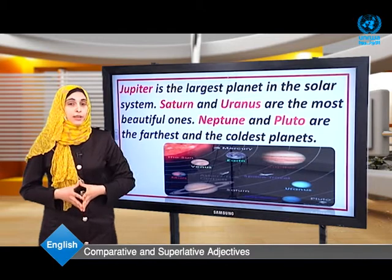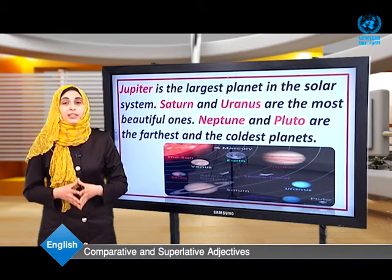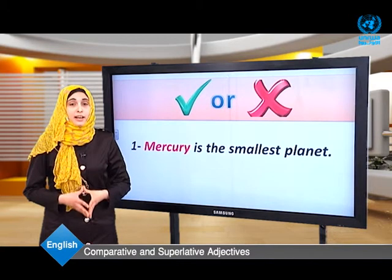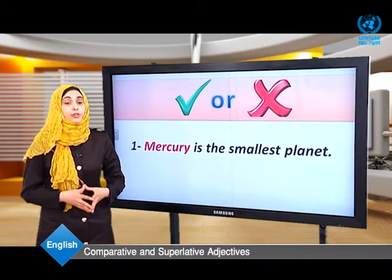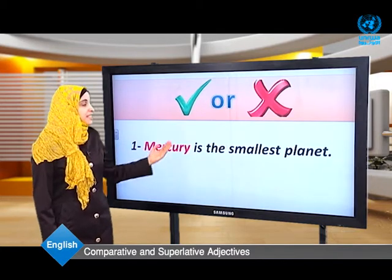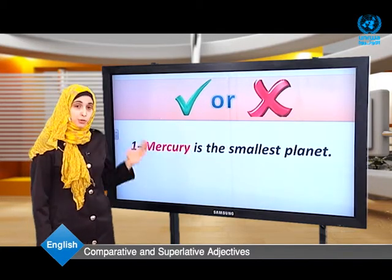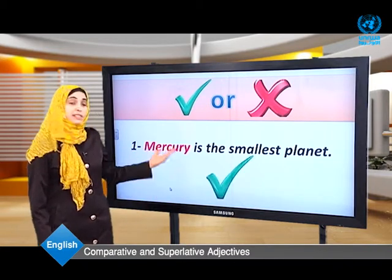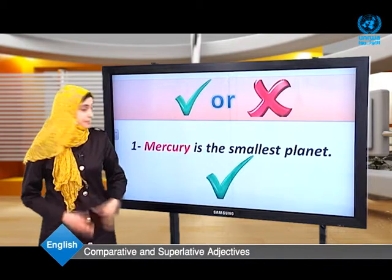After we have read the text twice, let's do this activity. True or false? You have to decide whether the sentences are true or false based on the text you have read. 1. Mercury is the smallest planet. Is it true or false? Great, it's true. Mercury is the smallest and the nearest to the sun.